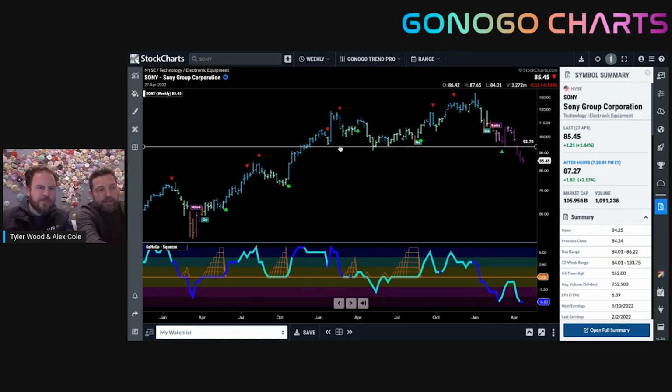But we can also see that we've broken below significant support here. And we know that when support is broken, it tends to become resistance. So if we were to retest this, we would expect it to be resistance. But we've broken below an area on the chart where there was some support. We've fallen through that. We can do all kinds of price projection and look at the distance from the high here to this level and project that down. But what we do know is a no-go is in place. We've broken below support. GoNoGo oscillators in negative territory and at the moment oversold. So not a good picture on a weekly basis for Sony.